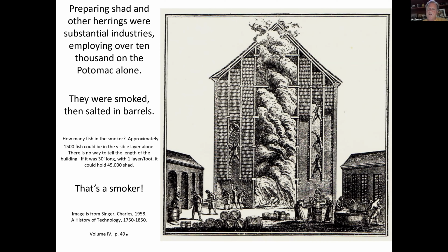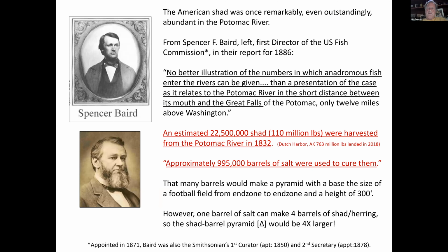I've changed slides, so I'm going to talk about how remarkably abundant the Potomac River was for shad. Spencer Baird, who was the first director of the U.S. Fish Commission, created after the Civil War, said there's no better illustration of the numbers of migratory fish in the rivers than can be presented in the Potomac River, the short distance between its mouth and the Great Falls of Potomac, only 12 miles above Washington. He said that an estimated 22.5 million shad, that's 110 million pounds, were harvested from the Potomac in 1832. And they used approximately 195,000 barrels of salt to cure them.